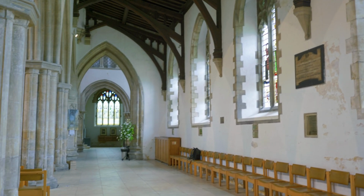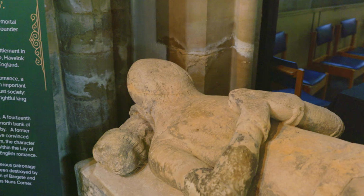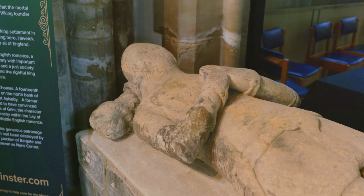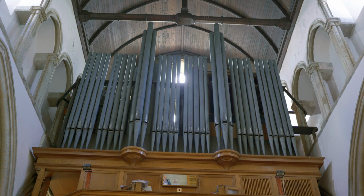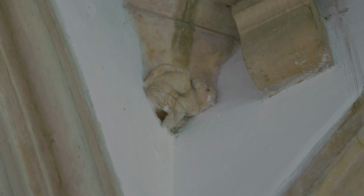Inside the Minster, you will find a wealth of historical treasures, including a 15th century knight effigy, not one but two pipe organs, and the famous Grimsby Imp. When people come in here, I think the first thing is they're surprised by the size. It's bigger than your average parish church.